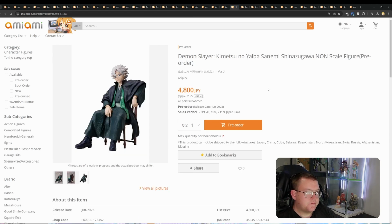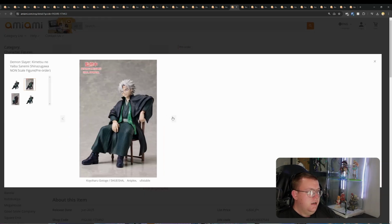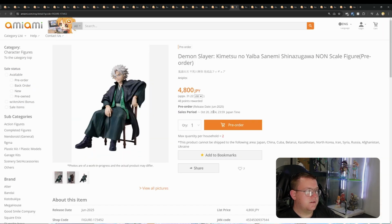Demon Slayer Kimetsu no Yaiba Tanami Shinozagura non-scale, Aniplex, 4,800 yen. So very cheap looking figure. Paint job's very basic. Non-scale, so I don't know. The approximate height is 16 centimeters sitting down on a chair, so probably about 1/8 scale. Yeah, probably 1/8, 1/7, thereabouts. So the pricing's not too bad. If you are looking for a cheaper figure and you like this character a lot from Demon Slayer, then yeah, not bad to get a hold of this one.